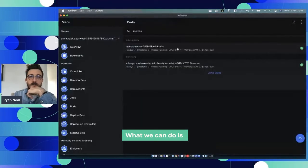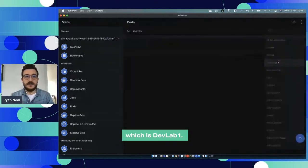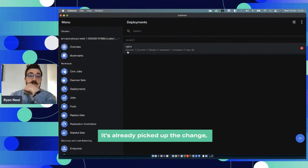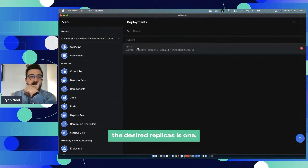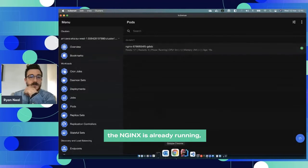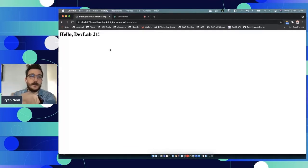What we can do is go to the namespace, which will already be created, which is DevLab21. We can see for the time being that it's already picked up the change. Now it's specified that the desired replicas is 1. And if we go to our pods, we can see that the Nginx is already running, which is a great result. And refreshing now, we can see that this change.